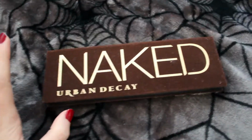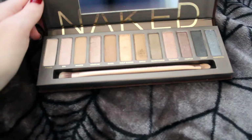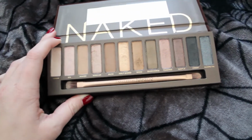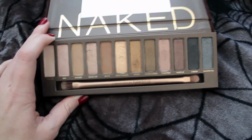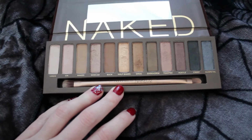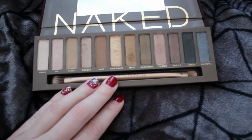Okay, so now I have my bigger palettes. This is the Naked Urban Decay. Everyone knows it. A lot of people have panned this. This is definitely something I'm interested in panning eventually. This is very pretty. I do like it. I don't know what more I can say that everyone else hasn't already said.